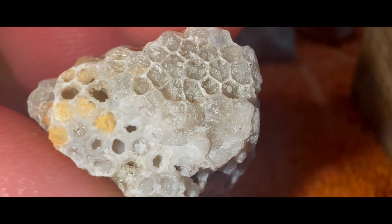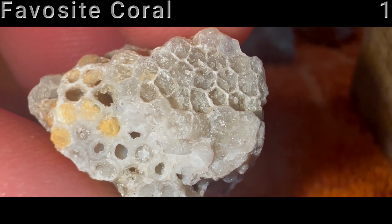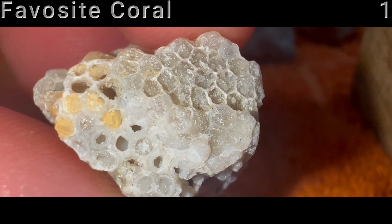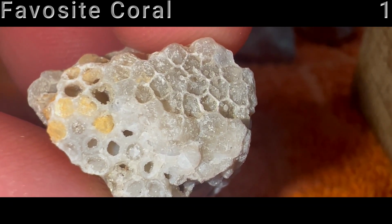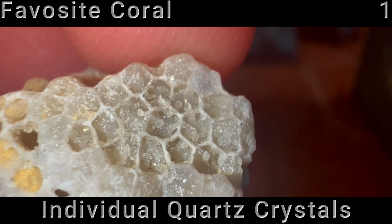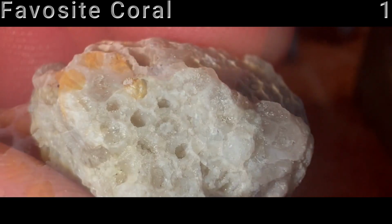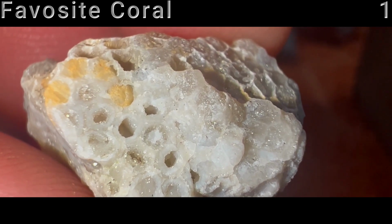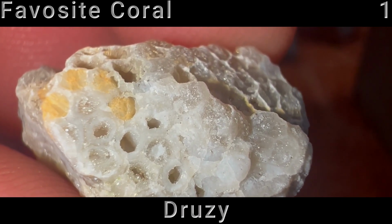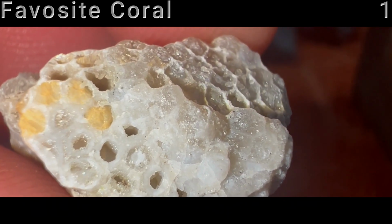So here we have our first favosite coral fossil, easily identifiable by the pentagon-shaped corallites. But what I'm most impressed by is the fact that you can see some individual quartz crystals and the corallites don't seem all that distorted. They are a little bit when you get over here, just because I think we even have some druzy going on, but for the most part, they all stay intact, which is really impressive.